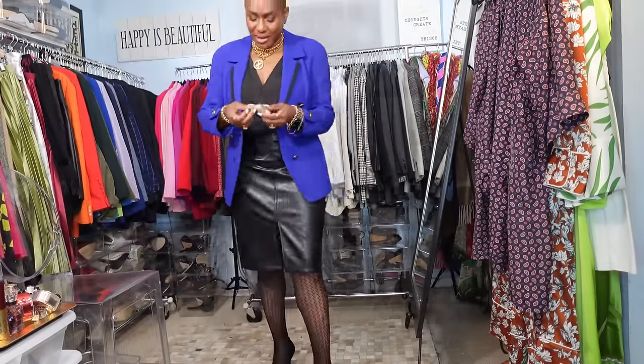Let's put it on. The dress fits. Yes, thank you. Because I really didn't want to be bothered to find another dress. So let's put the jacket on. Or blazer, whatever terminology you want to use. All right.